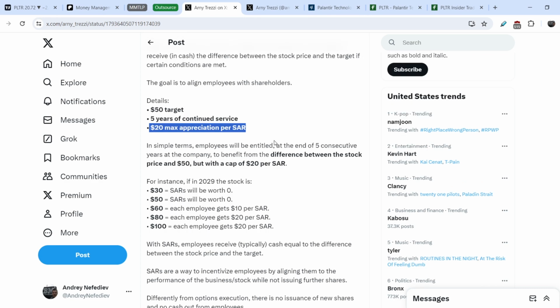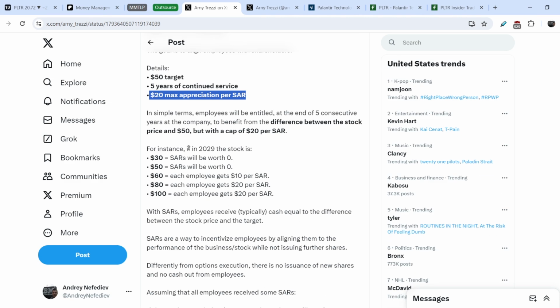In simple terms, employees will be entitled at the end of 5 consecutive years at the company to benefit from the difference between the stock price and $50, but with a cap of $20 per SAR. For instance, if in 2029 the stock is $30, SARs will be worth 0. At $50, exactly the same result.